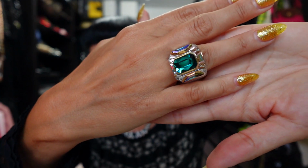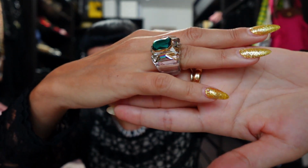And I did say to the sales assistant, I saw the green one and I love the green one. If you had the green, I would buy it like this. And she was like, I might have the green one. And here it is, guys. Look at this stunning ring.